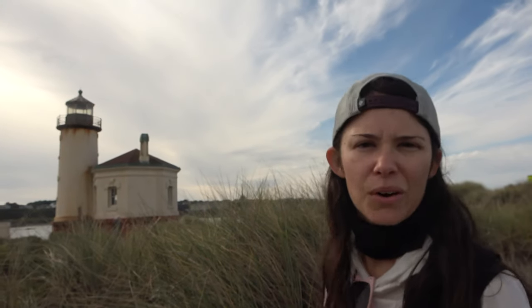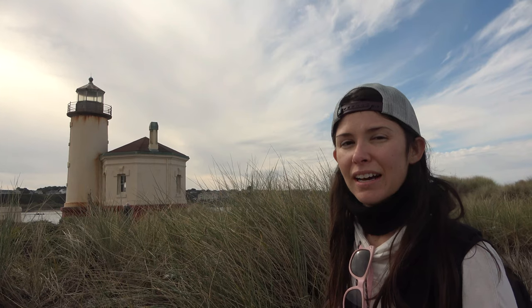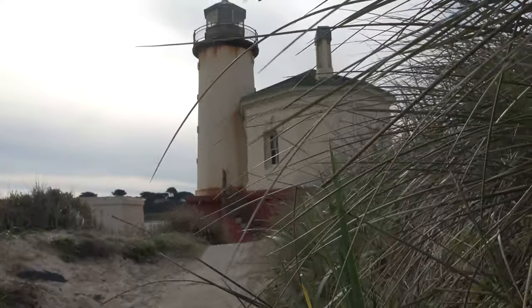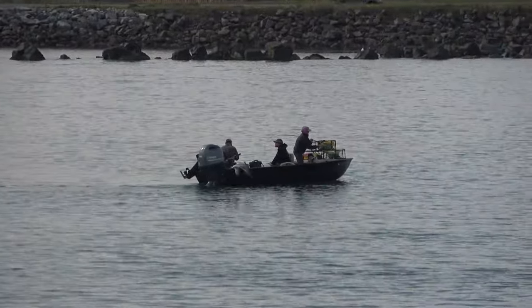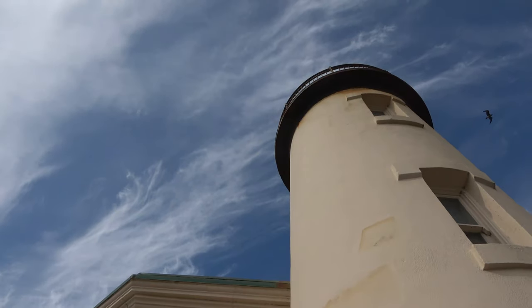So here is the Coquille River Lighthouse, and it was built in 1896, and it was the last of the 8 Oregon coast lighthouses constructed. This lighthouse was built to help people get through the shallow beach at the mouth of the Coquille River. Cool. It's pretty neat. So we're gonna go take a closer look, and then we'll go check out the beach. By the way, you can go inside May through September, and it's October now, so we can't go in.